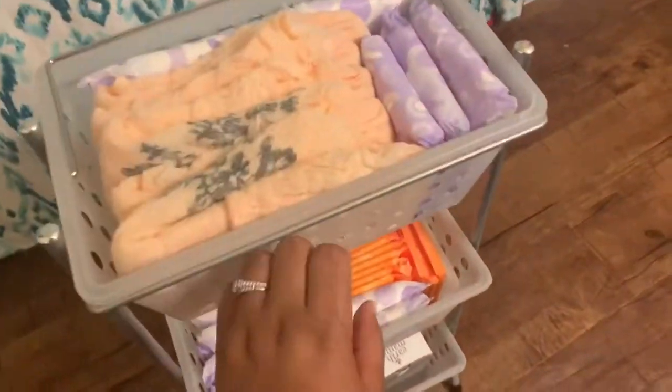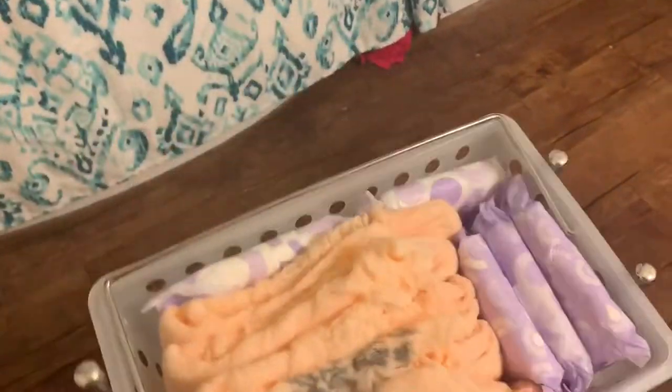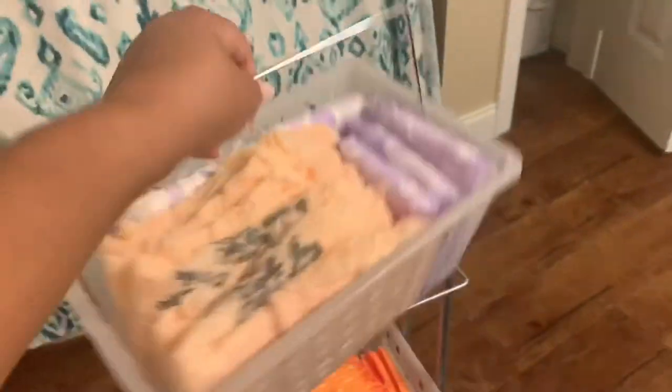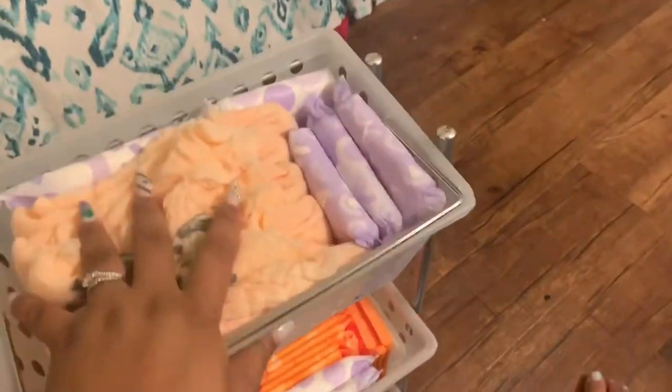What I love about this is that you can just move the baskets. You don't have to take everything out and rearrange it. Another thing I love about this one is that it has a handle on it. So if I need to use the other bathroom, let's say Ryan's in here using the other bathroom, I say, hey babe, just hand me the top basket and I can take this to the other bathroom and put it back with no problem.